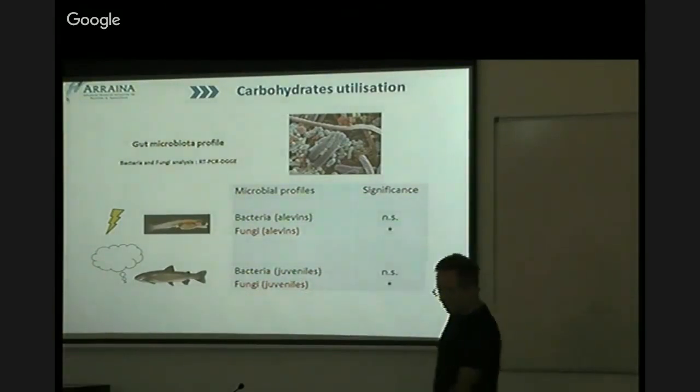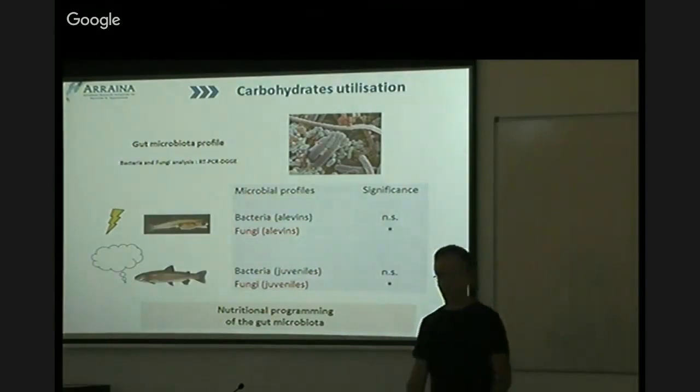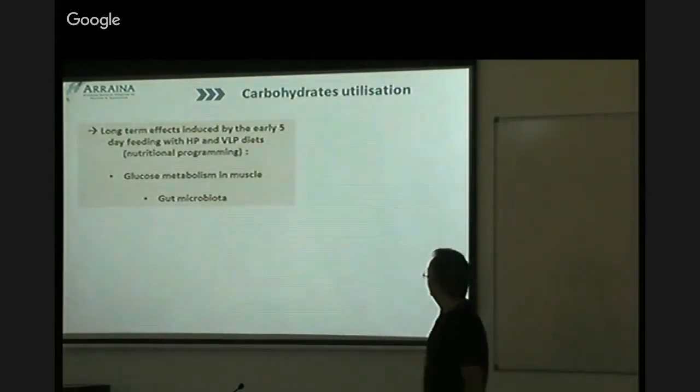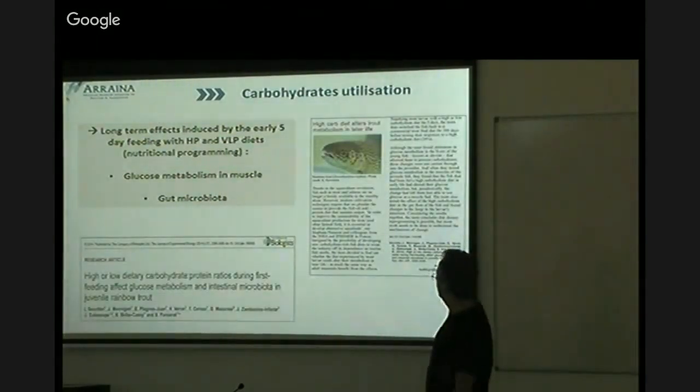So also for the microbiota, probably there is also a possibility of programming of the gut microbiota. All of these data show that when we use 5 days of feeding with these two types of diet, during only 5 days, we can effectively have some differences in glucose metabolism in muscle, in gut microbiota, and in glycemia also. This is why we wrote this in this paper, and the editor spoke about this and said, oh, that's very nice to do nutritional programming for this type of fish.